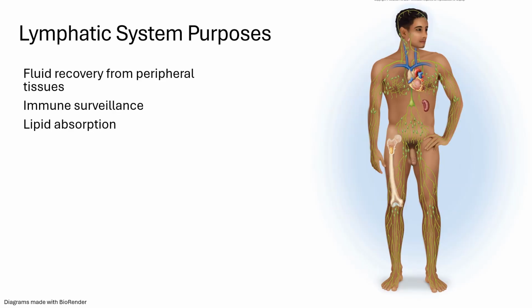One of the most important functions of the lymphatic system is maintaining fluid balance within your body. The lymphatic vessels collect excess interstitial fluid, which is fluid that leaks from the blood vessels into surrounding tissues. It's that fluid that veins don't collect that lymphatics do.